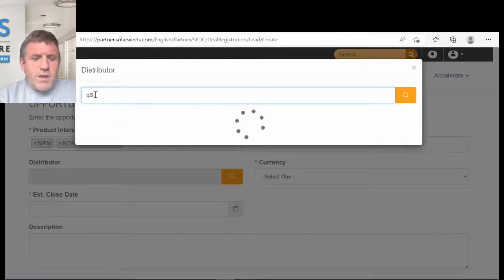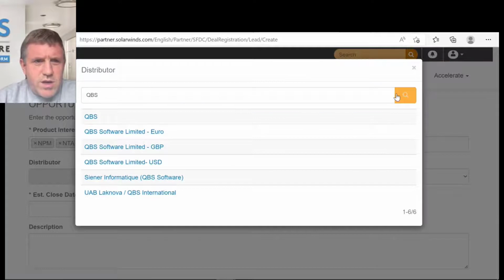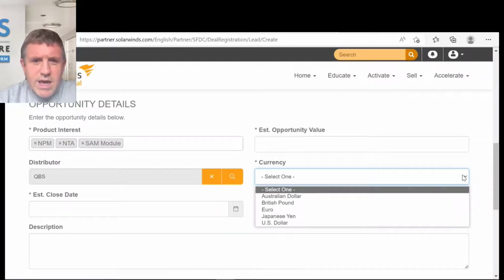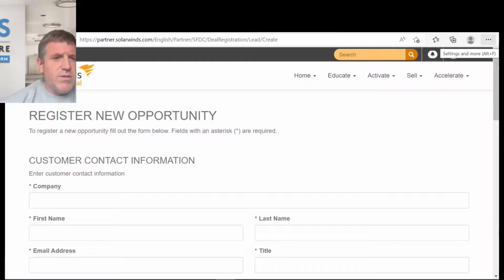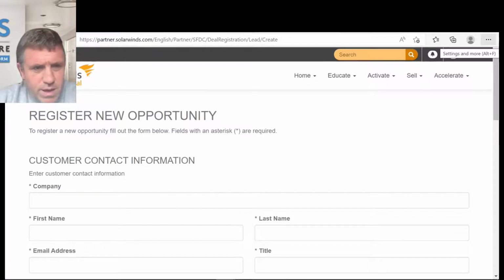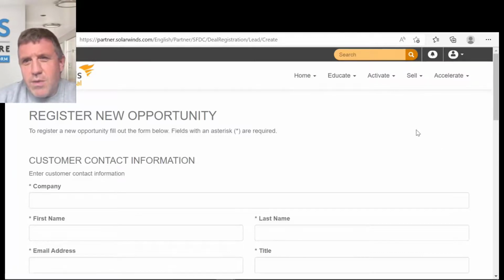You want to select the distributor, so you will go to QBS, go search, and you can see QBS. Now you can either select the currency you want or just select QBS and then select the currency here in the requested opportunity. Obviously, the deal close date, any description, and then press submit. This will go to the SolarWinds channel team, who will look at the opportunity, see if it has been registered already, and if it hasn't, then you will get a channel initiated opportunity generated with deal registration approval. We can then give you extra discount, and we can work with you to help with necessary resources, either pre-sales, post-sales delivery, and any other opportunity that you need. Once that's done, QBS will send you over a quote. And once the quote is done, then hopefully we can help you close that opportunity.